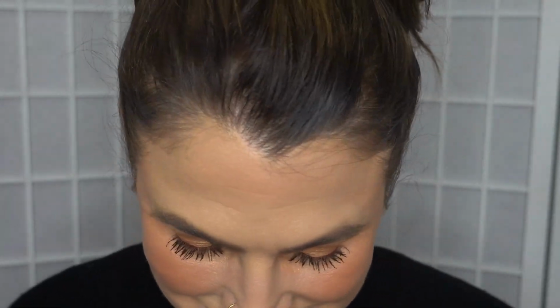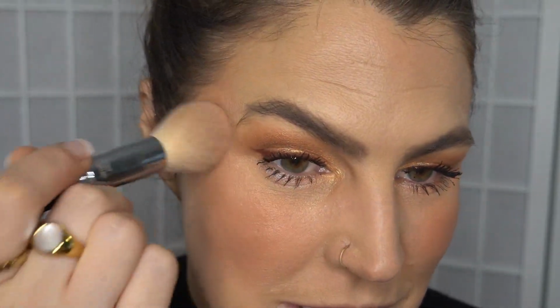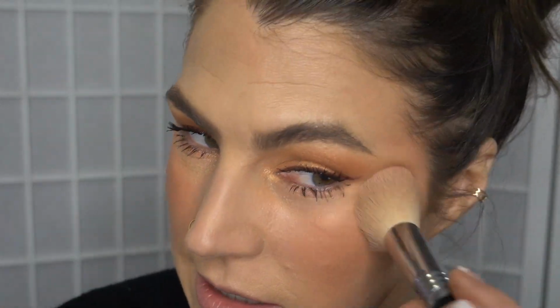It's a very pretty highlight. I don't know why I'm surprised. I've used it about a million times. But isn't that good that it can still bring me joy? This brush doesn't have any extra product on it. I just wanted to blend the blush into the highlight so it looks kind of seamless.